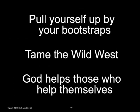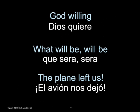And go to the next slide. Our language is God willing, Dios quiere, que será, será, what will be, will be. And if I show up late to the airplane and I miss the plane, in Spanish, I do not say the equivalent of I missed the plane. I say the plane left us. No sé qué pasó, pero ahí se fue. I don't know what happened, but there it went. So this is very powerful because this is where cultural differences come into play in the workplace. This is the clashes that happen. Here's where the judgments happen.